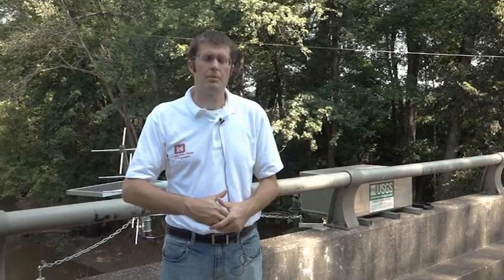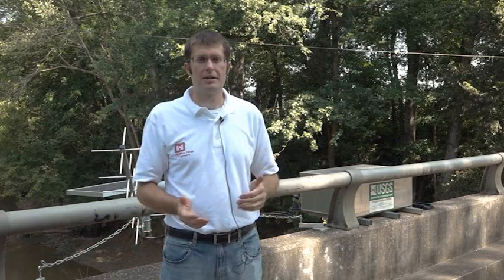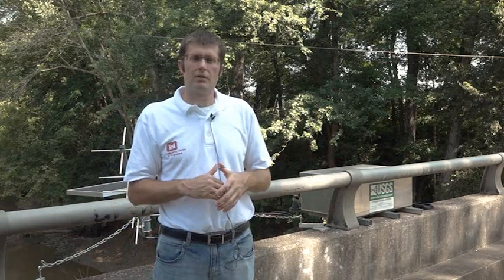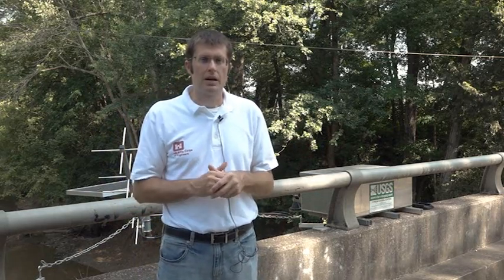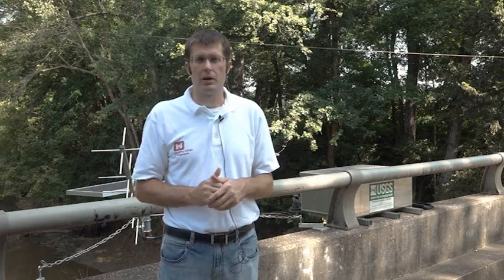So as part of the operation of Rough River Dam, we have to understand what the water levels are both upstream and downstream. And this particular gauge measures the water level here just above the city of Dundee on the Rough River. And so we have many gauges throughout the Louisville District Corps of Engineers that we use to determine how to operate the dams.